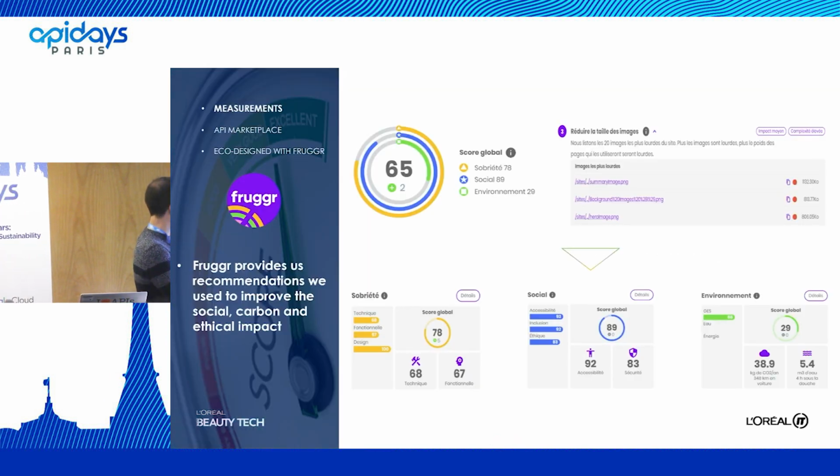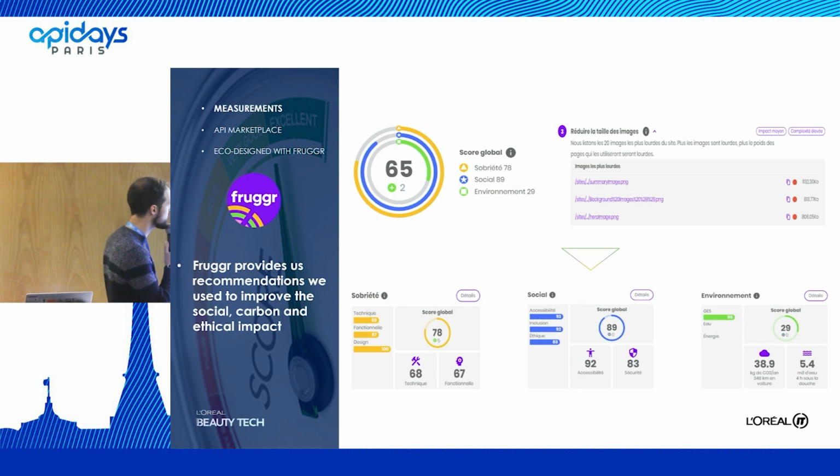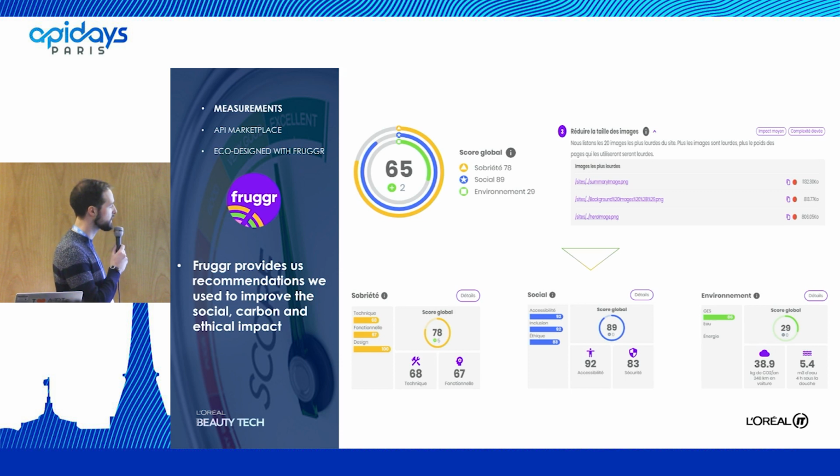Thank you. At Fruggr, we provide scores based on environmental, social, and sufficiency evaluation. It provides scores out of 100 to be able to compare domains that are very different, environmental, social, and so on. Here are some screenshots. We provide some recommendations to be able to reduce this impact very fast. Environmental is for energy and water consumption and carbon emissions. Social is for inclusivity, service compatibility with devices, with browsers, and accessibility.